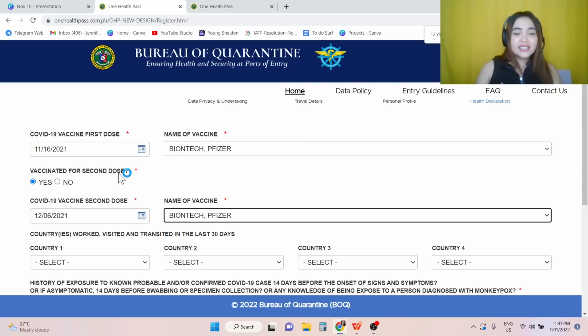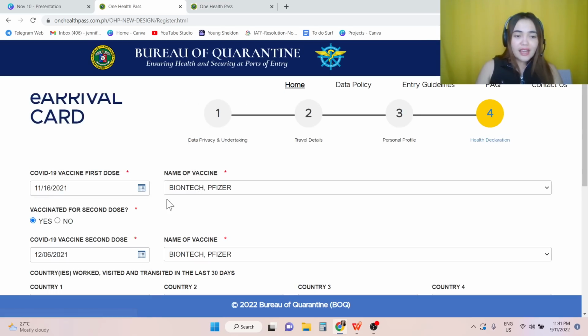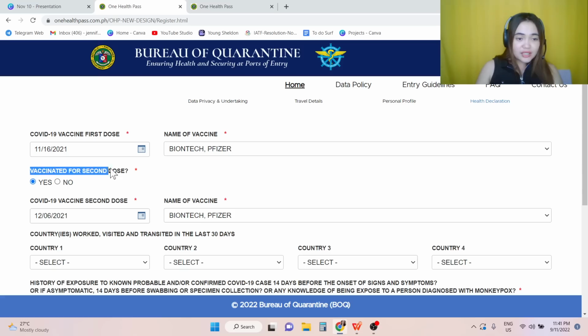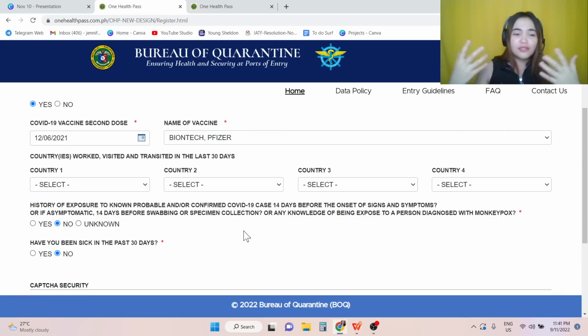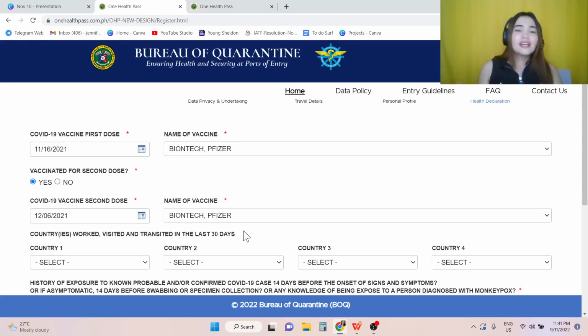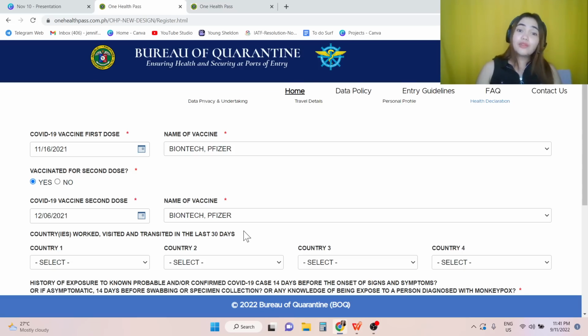So if you're fully vaccinated, you input your first dose, and then the next question is vaccinated for second dose. You say yes, and then input the date and brand. They will no longer ask you about test. If you're fully vaccinated and you have your vaccine information, they will not ask about test result anymore. Okay, that is clear because before they still had that question. So good thing that BOQ immediately responded.